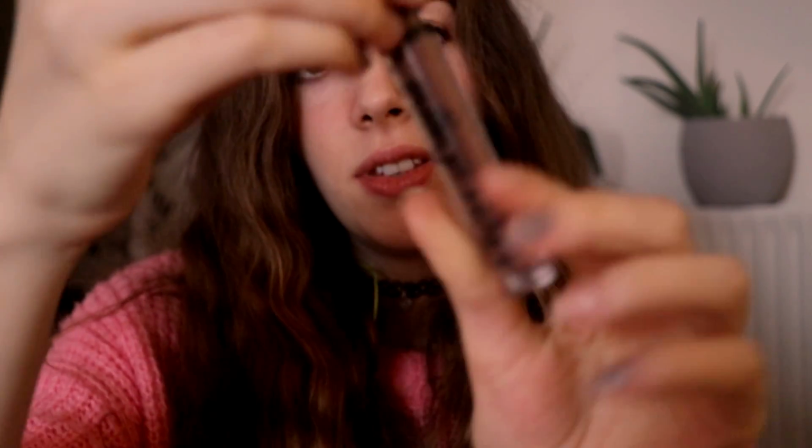Okay, so. I got this lip gloss. I know it's kind of a darker color, but I think this is one that would look great on you. So just relax your lips, okay? I'm just going to be doing the first time it worked better, but not anymore.